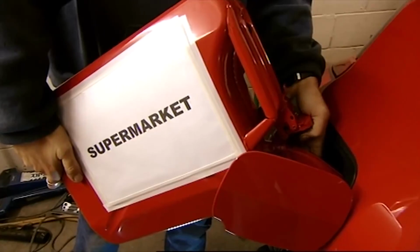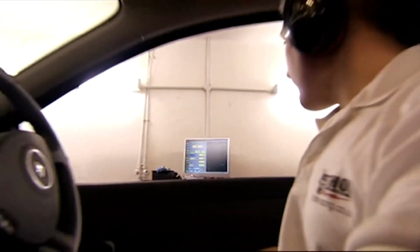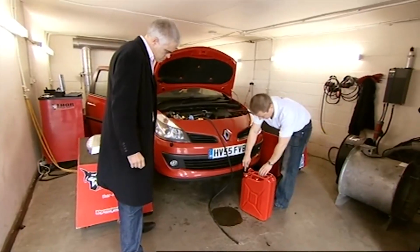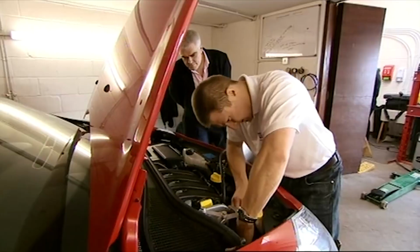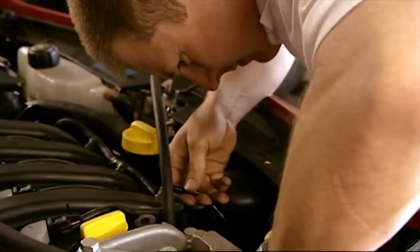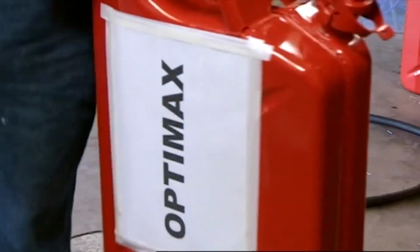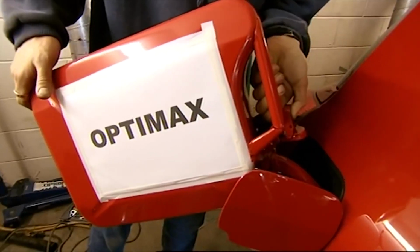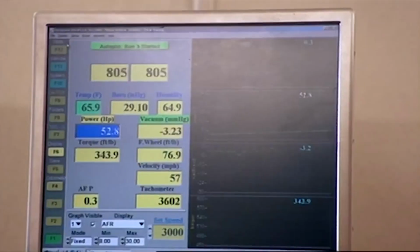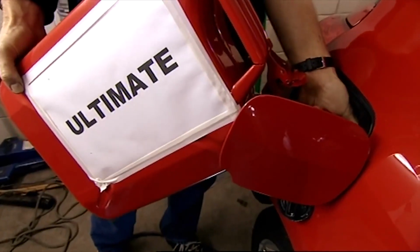After 6 runs on supermarket unleaded, we drained the tank. And because modern cars adjust their timing according to the fuel they're using, we reset the ECU to make sure the next fuel would start from a level playing field. Where the fuel's going to come out. We then refilled with Optimax and did a series of runs on that, and finally emptied, refilled, reset and repeated the exercise with Ultimate.